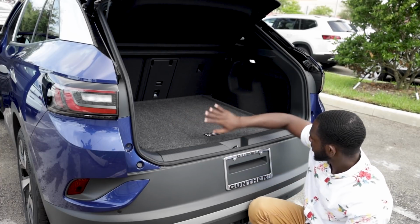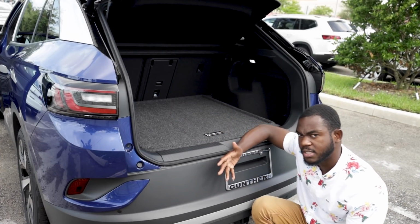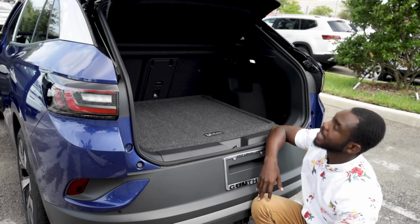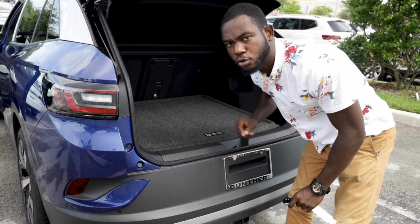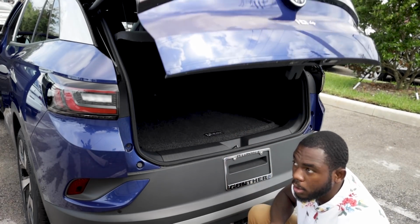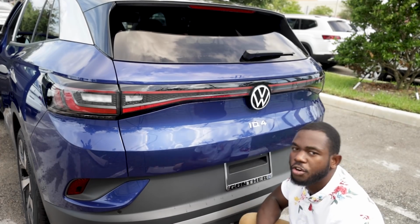You also have lights on the side if it's at nighttime and you want to see where you put your stuff. So you have lights here as soon as the trunk is open. Now you also have a button for you to close your trunk. You just press this, and you close your door, and now you can go enjoy your ride.